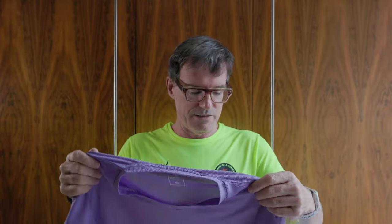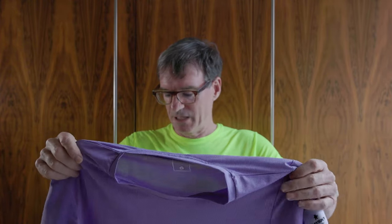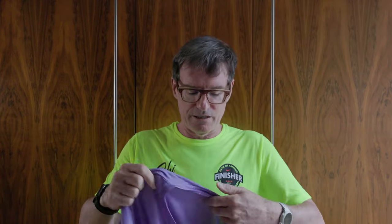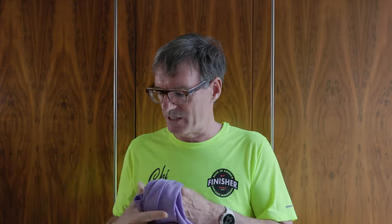And then the Saysky t-shirt, again, this is very light. I think this might come in at 89 grams, my second lightest t-shirt by a gram. Very nice, these are available in a lot of colors. There's a slightly ridged feel to the fabric, but yeah, I like this one. I've made quite a few videos in this, like going running in that.